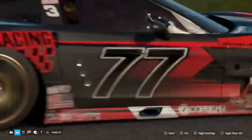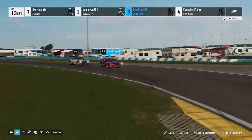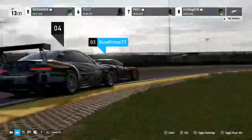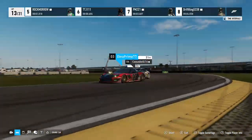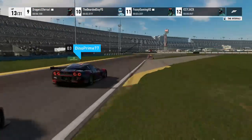Then again, we look ahead as we're looking at TJ as he continues his spat with Rockmar right now. But ahead of them, though, I wanted to point this out. Dino Prime putting on one of the best showings he has in a long time. He's gotten by Kazubelli, although it's going to be interesting to see how long he'll be able to stay there. He's worked his way into the third position. But granted, that's more because the leaders have been pitting more than anything else.